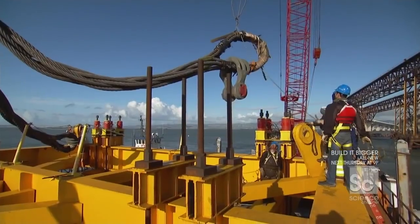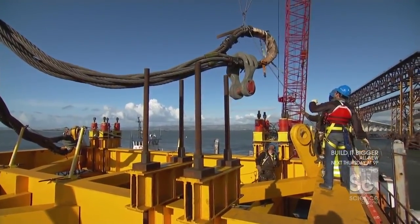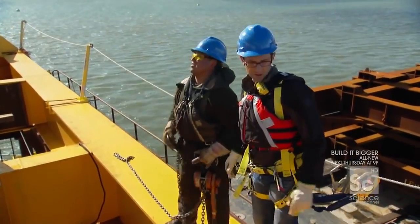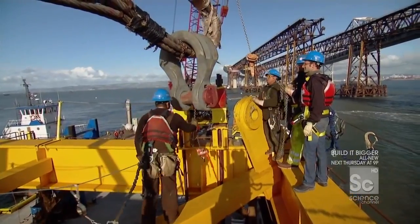Look at that thing. It almost looks like a joke shackle, like a papier-mâché shackle. It's so big. Like you went to a store and there was a shackle holiday and they made this. All right, boom down, hold your load. Yep, there it is, the pin. Give me a push.